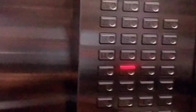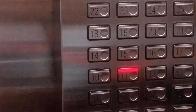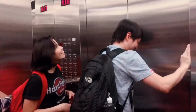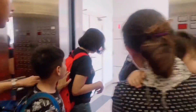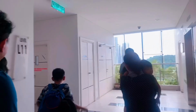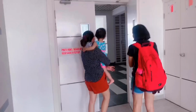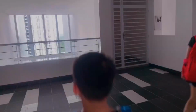So good. This is so good. Imported meat in Malaysia. This is it. Level 11. Yes, W6. Okay. Hello. Open the door now. Yeah, that one is the exit door. Pinto. So, it is pinto.